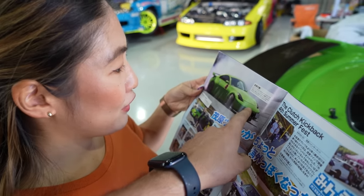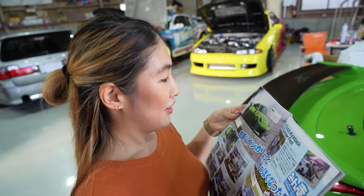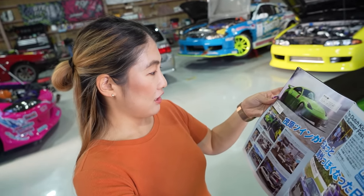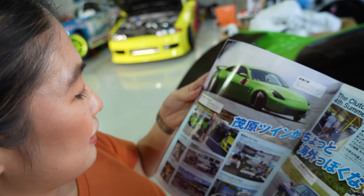This Z32. That's actually a Z33. Isn't that kind of funny? They made that mistake. Yeah. Drift Tengoku. You bought this Nismo bumper on Yahoo Auctions. Yeah. It's NA, but it's really cool. The gallery enjoyed it. That's true. And this says here, he's enjoying the Z too much.